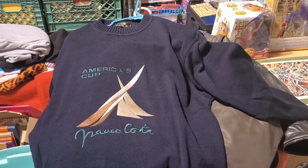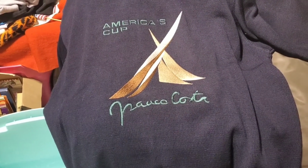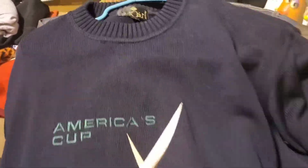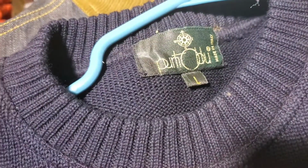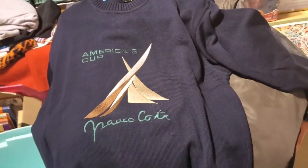The second item is going to my brother-in-law. This is the America's Cup Palco Cota. Wasn't ever really able to figure this out completely. It was made in Italy, which is a bonus. It is a wool. This sold on Depop for $70, free shipping.